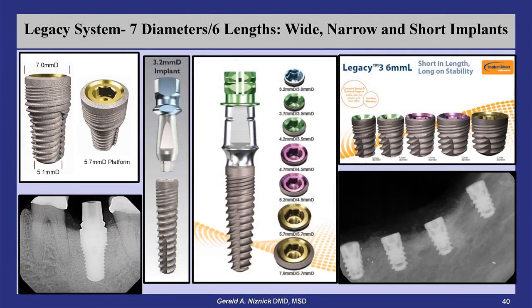The Legacy 2, 3, and 4 implants offer 7 diameters and 6 lengths, making it the most versatile system in the industry. Widths range from 3.2 millimeters to 7 millimeters, and lengths range from 6 millimeters to 16 millimeters. Unlike many systems claiming simplicity by offering only 1 platform connection, regardless of the implant diameter, the Legacy system includes 4 platform diameters to assure ideal emergence profile regardless of the diameter of the implant selected.